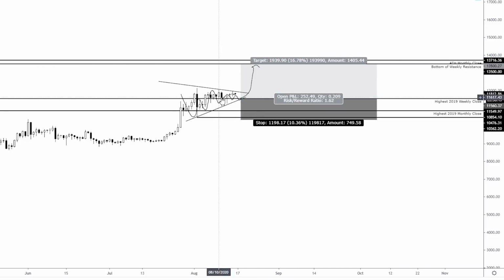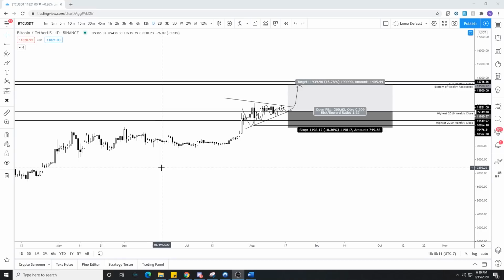So again, 13.5k target, entry around 11.5, 11.6. You can FOMO on a breakout, and stop loss below the wick. That is also defended by the weekly and the monthly highs closes. And that wraps up this episode.